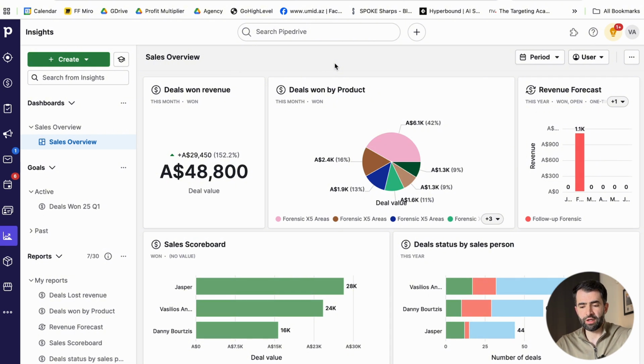There's also deals won by product. For example, if you run 3, 4 products, let's say if you're a coach and you have a low ticket, then a high ticket, and then a mastermind product, or if you are an agency and you sell different services, say web design and then creatives and stuff like that, you can literally have the breakdown of all the products you have been selling and see a very clear picture as to what product contributes the most to your piggy bank, right? And then maybe you can double down on that product.